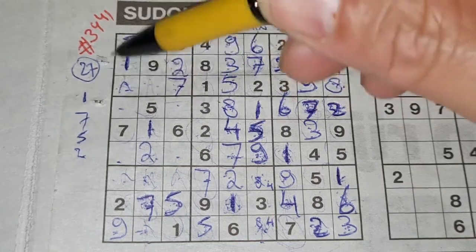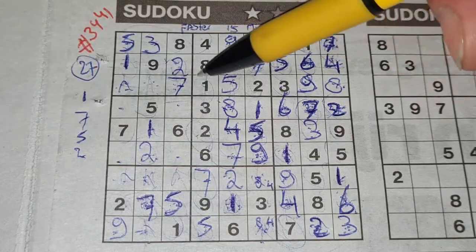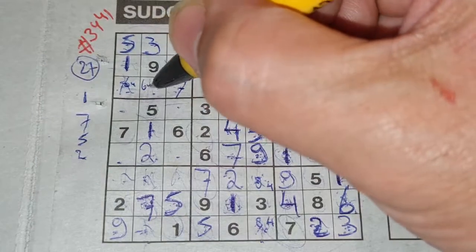2 numbers left in this big square. 1, 2, 3, 4 is missing. 5 and a 6 is missing. 4 and a 6. Let me mark those.